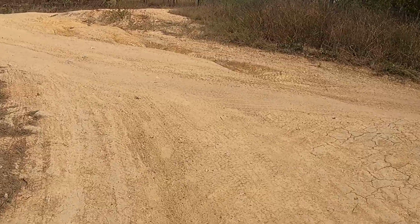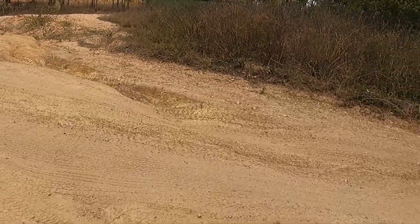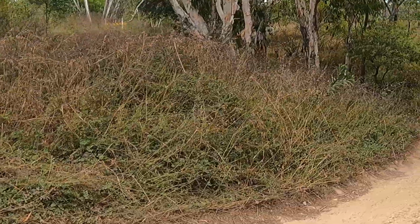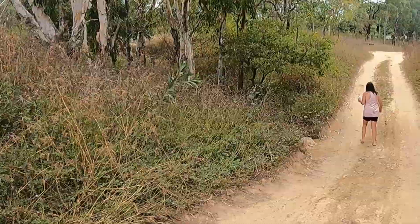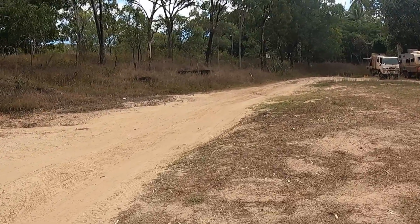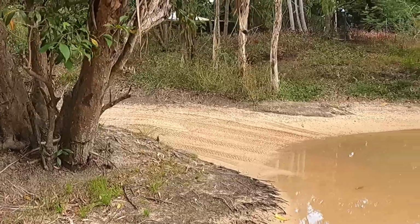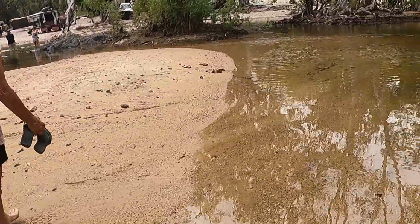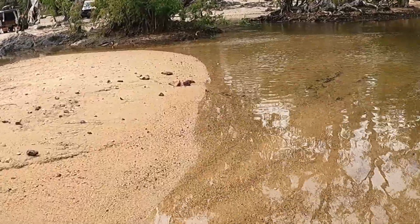Tony's just saying there are vans down here. There's a bit of a washout, but nah, it's nothing. You'd get in here easy. You can actually drive in and across if you want to. Doesn't look very deep. Might be a little bit adventurous driving across.